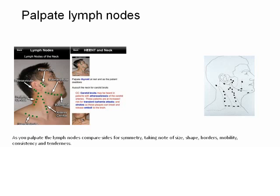I ask them to swallow when I get to the thyroid. Yes, I always ask them to swallow a couple of times. So I usually give them a glass of water because the first swallow they can do, the second swallow they can never do.